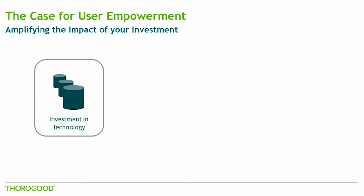And what we found is the argument to put those platforms in place in many organizations has been a pretty compelling one. I mean, it's clear that there's a lot of value in becoming more data-driven. But many people, when making that investment in the technology, have a sense in mind of the type of value it will return, but don't give proper thought to what needs to happen to your user base to be able to maximize that investment.